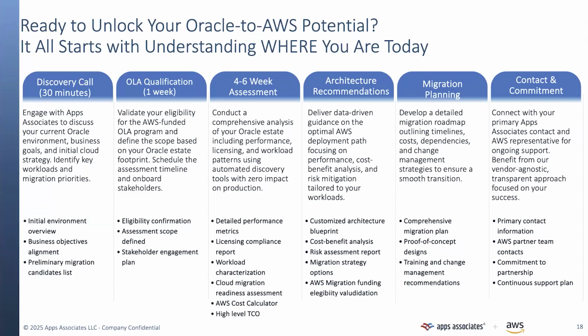And then we'll connect you with the primary Apps Associates contact and AWS representative going forward for support, and you'll benefit from a vendor agnostic, transparent approach focused on your business and your success with this technology, right? We are your trusted advisor and partner. We'll walk you through this journey to explore how this new service might fit into your overall strategy as it relates to your Oracle workloads and ecosystem.